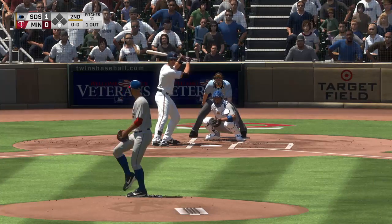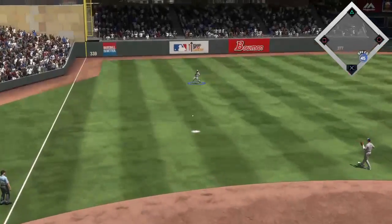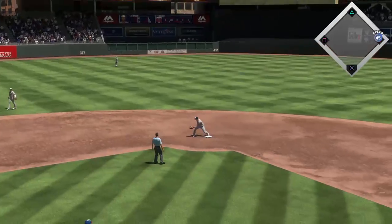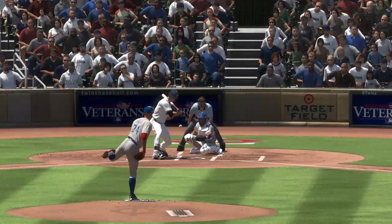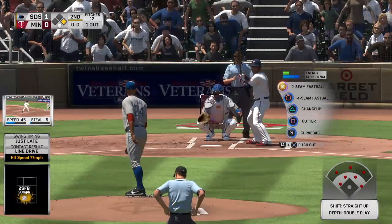Now the first pitch here from Price. Soft liner to the left side. And Mauer's going to get himself a base hit. That's one of those you're talking to. It's sit down ball, sit down ball. You're watching it all the way to left field, watching the left fielder not get a good break. Thank you. Polanco.